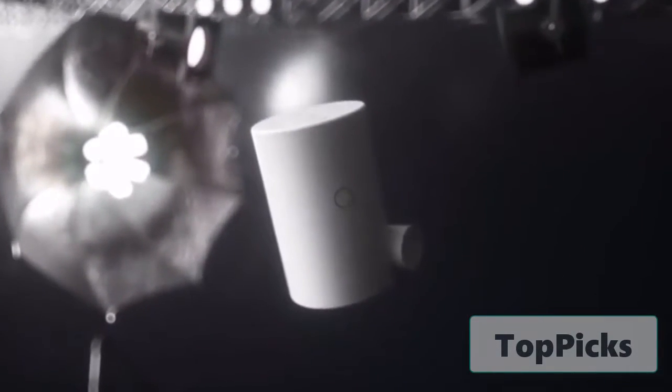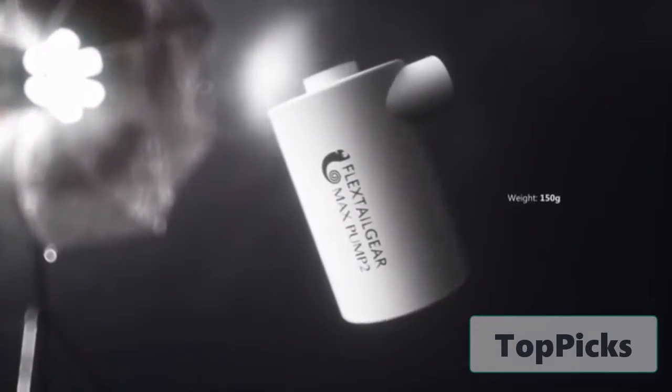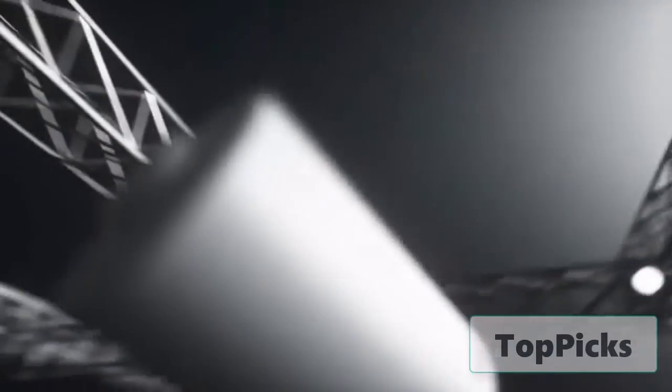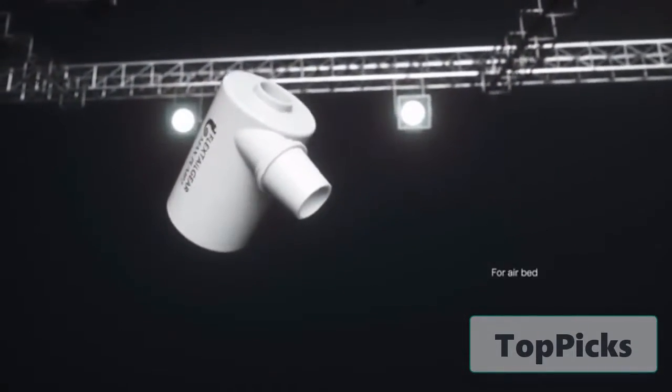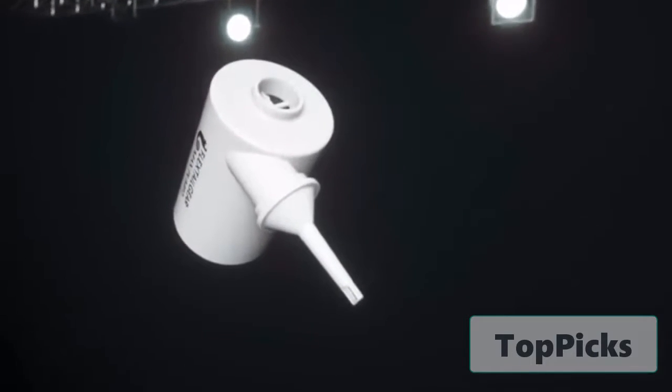Max Pump 2 is the tiniest outdoor air pump ever. The weight is only 150 grams, which can be easily put into your package or backpack. Now we have an induction switch. When you touch it, you'll get a flow rate of 300 liters per minute. The product has three different kinds of adapter, so you can use it on different types of your equipment.